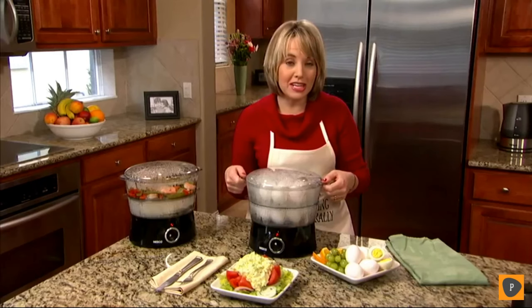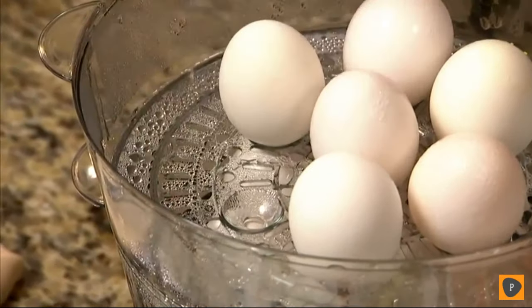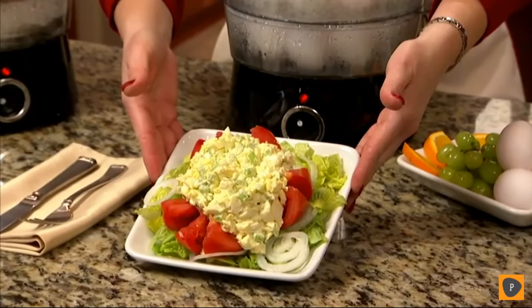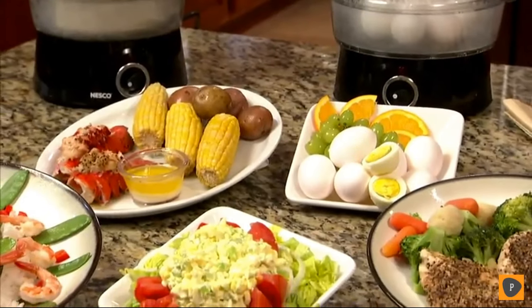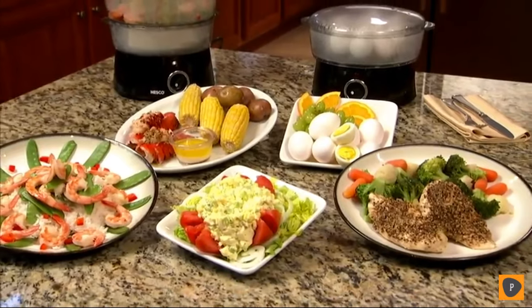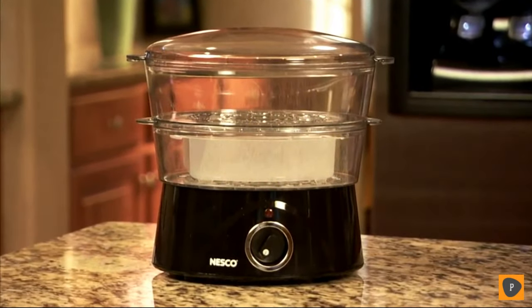Something else that's unique about the Nesco steamer is it's perfect for eggs. If you look closely, there are 7 little dimples just like that on each level. So you will have perfect hard-boiled eggs in 12 minutes. Steaming is the healthiest way to cook. Say yes to flavor and yes to the simplicity. No sprays or oils, no fats, no trouble. The Nesco two-tray steamer.